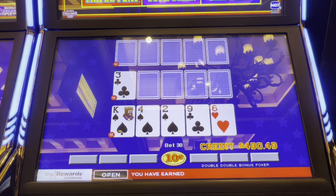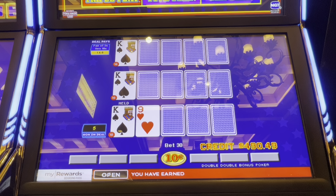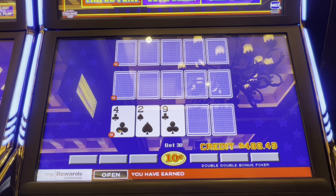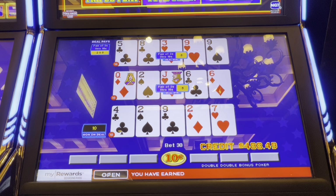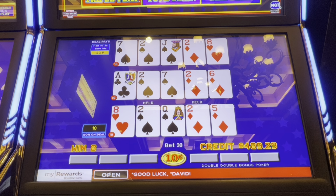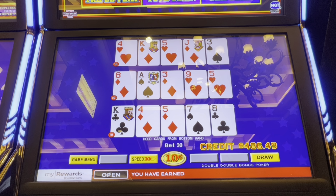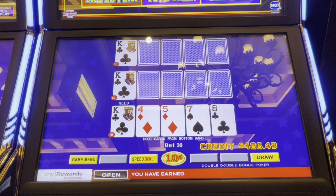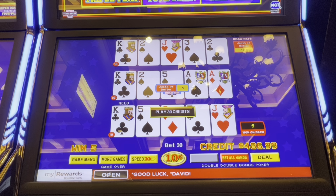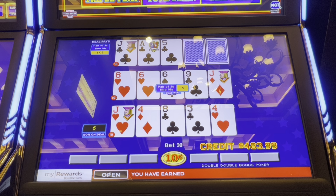So I think the only way you would get to keep the royal flush on the other three hands, I could be wrong about this, but I think the only way is if it's on the bottom hand, because then you can pick the card that you want to hold. So if you hold the royal flush on the bottom hand, you would get 60,000, which at the dime denomination is, what, $6,000.